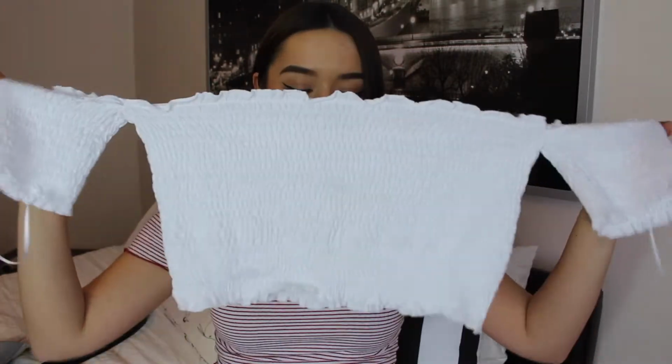Then I found another off-the-shoulder shirt. I think Kendall Jenner wore a shirt that was really similar to this one on one of her Instagram pictures or something like that, so that's why I bought it. After, I got another shirt. It's basically the same one as this one here, but just in black. So yeah, I really love off-the-shoulder shirts.